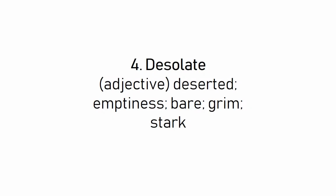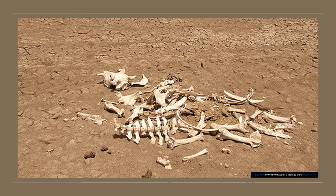Word number 4 is desolate. It's an adjective. It means deserted, emptiness, bare, grim, stark. So a desolate island would be an island that has nothing on it. And a desert is also desolate. Nothing grows there. Nothing is usually built there. It's desolate.